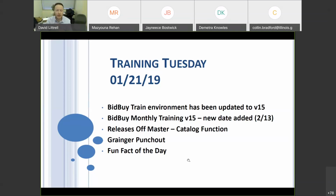A few things we're going to run through today will be just a reminder about the bid buy train environment has been updated to version 15. We do have some spots available for the bid buy monthly training for February 13th. For our activity today, we're going to walk through releases off a master utilizing the catalog function, which is something that's kind of new for version 15, which we think is really cool and very useful.